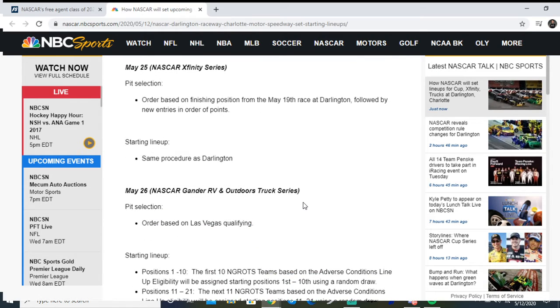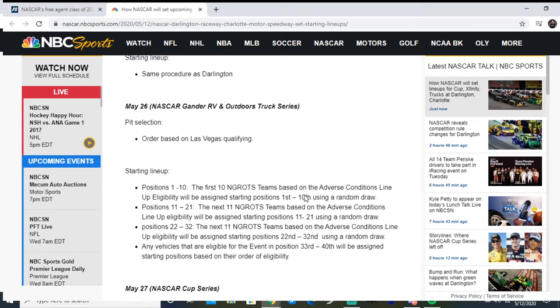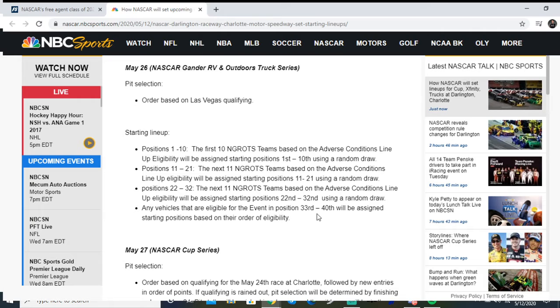Then the truck race, May 26th. Pit selection is based on Las Vegas qualifying. Starting lineup: positions 1 to 10. The first 10 truck teams based on adverse conditions lineup eligibility are assigned positions 1 to 10, random draw. 11 to 21 and 22 to 32, same deal, except it's the next 11 teams in order from there. Any vehicles eligible for the event in positions 33 to 40 are assigned starting positions based on their order of eligibility.